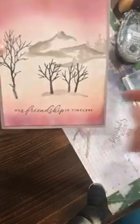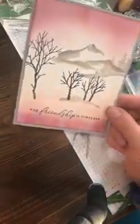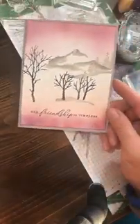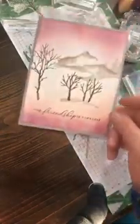You can make birthday cards. You can go Christmas. You can keep it wintry. But there's a lot of ways that you can use this Snow Front stamp set. I would highly recommend. This is a keeper. This is a fun one to play with. I can't wait to make more cards with it. Sorry, that's all I have for that.